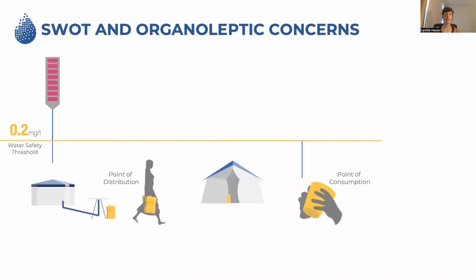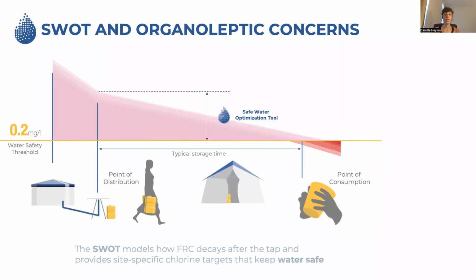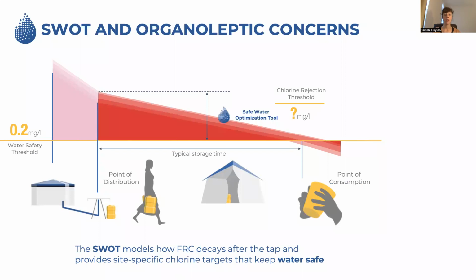While water treatment guidelines stipulate what free residual chlorine levels, or FRC, should be at chlorination points, previous studies showed these guidelines fail to ensure adequate safety at the point of consumption, which is necessary for preventing pathogenic recontamination of stored water. In response, the Safe Water Optimization Tool, or SWOT, was developed to assist water system operators to maximize the proportion of water users having enough FRC.